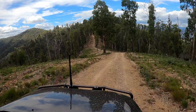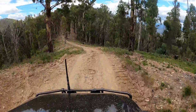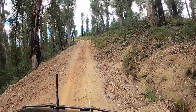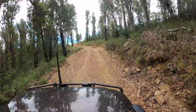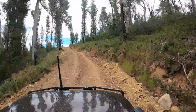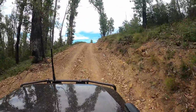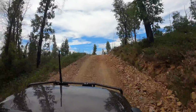So you can see here, this section through here, you've got a little bit of a glimpse there of some of those views, and you can see a lot more, of course, than the camera will show you through these sorts of sections. But yeah, it's been relatively recently graded through here as well, and trees are still recovering from those 2019 fires, which, you know, the forest is probably a bit more open than it would have been some few years prior to those large fires coming through.